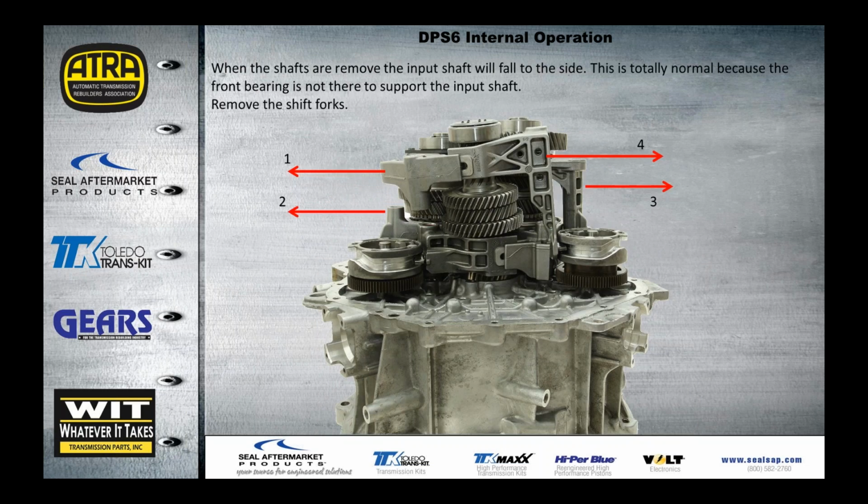So we take the shafts out, and the input shaft's going to fall over to the side as we see here. No problem, the bearing's not there. Remember, the bearing's not there to support this, so now it's pretty much just being supported by the shift forks. So one at a time, we pull the shift forks out and set them aside.